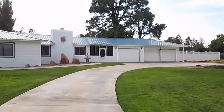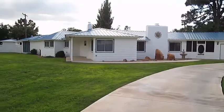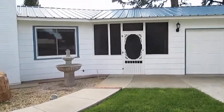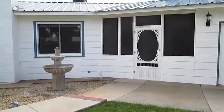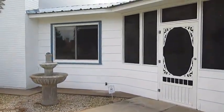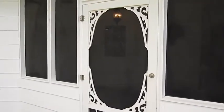Welcome to 1312 South Abilene Avenue in Portales, New Mexico. We have a beautiful, spacious home, 3,985 square feet. The original building was built in 1946. It's had numerous upgrades and updates from that time.